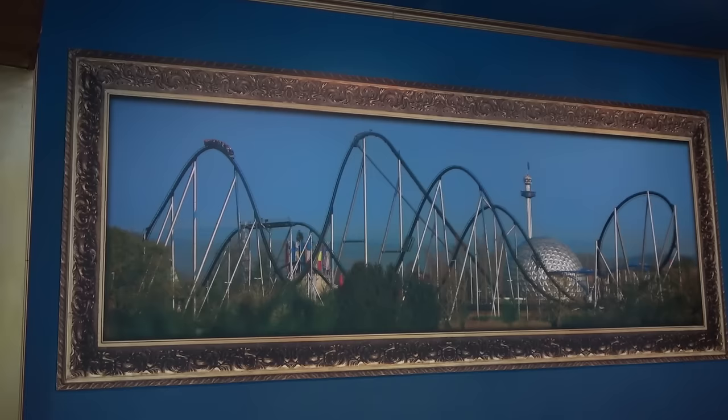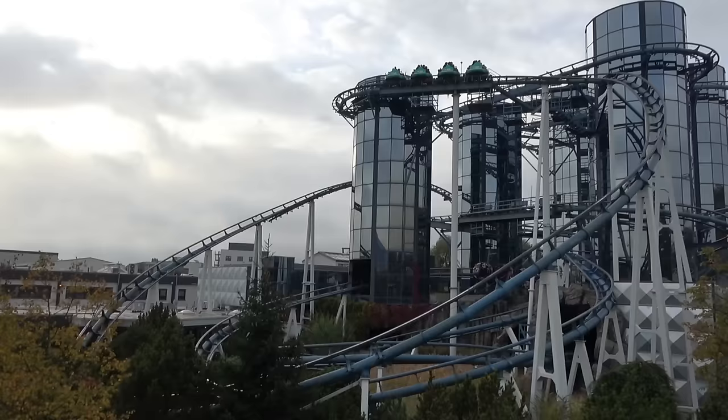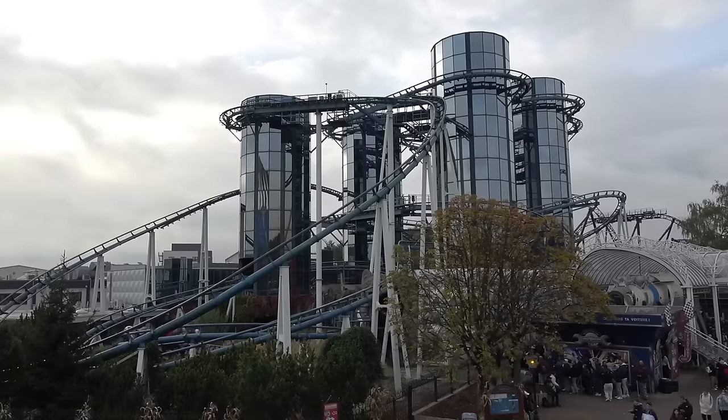Great photo there of Silver Star back when it opened in 2002. As you can see, it hasn't got the sound barrier on the drop, but it has now. Oh, great view looking out over Euromir just there. And we've got the parade coming up soon, which we're looking forward to. Project Euromir, and at some point in the near future it's going to be having some major work done to it. Let's hope they don't change the soundtrack.